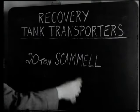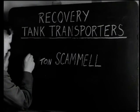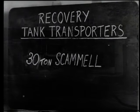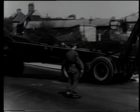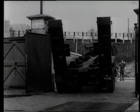Now for the 30-ton Scammell tank recovery transporter, a vehicle that has already been thoroughly tried out and has proved its efficiency in many theaters of war. It has the same power unit and fundamentally does not differ from the 20-ton you have just seen. It does, however, have a sloping platform instead of a horizontal one, and drawbridge type ramps in place of the detachable ones. In spite of its larger size, it's just as maneuverable as its smaller brother.